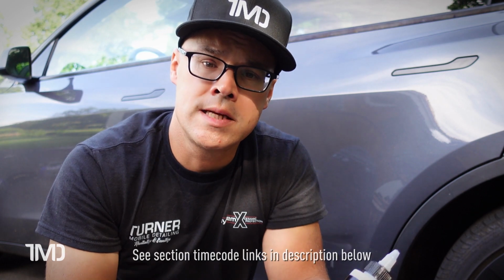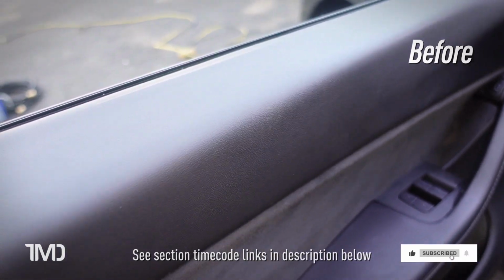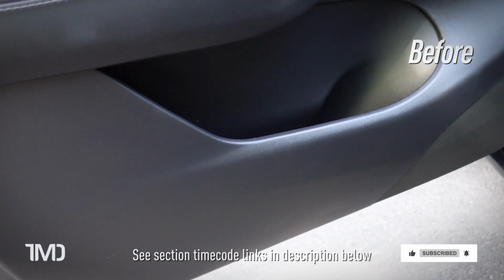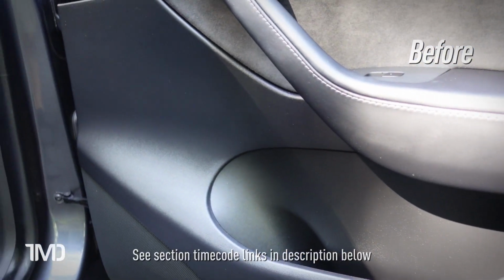So let's get started. The first thing I want to do is get some before footage so you can see what the plastics and the leather, in this case the Tesla's leatherette, looked like before we apply any kind of protection, before we apply Renew Protect Dash.